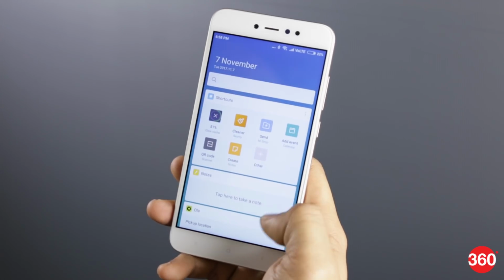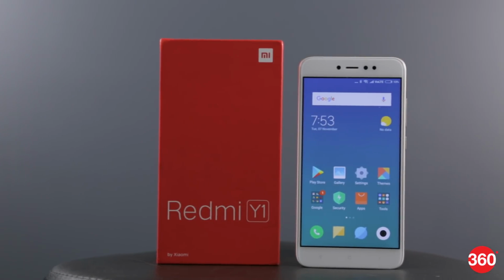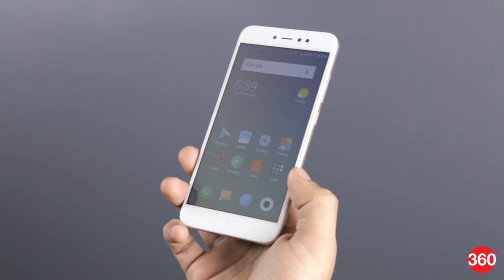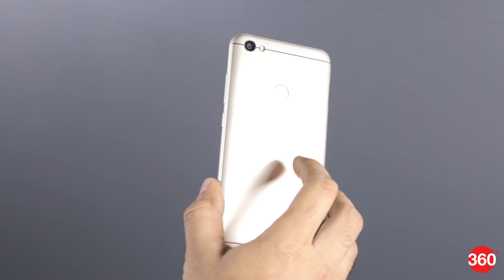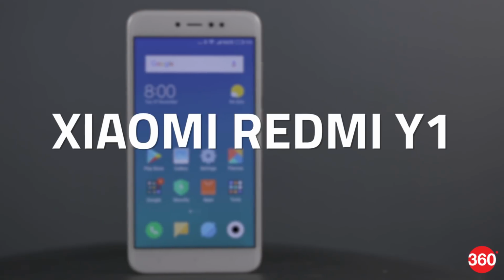After launching its flagship, the Mi Mix 2 and the Android One powered Mi A1, Xiaomi has now launched its youth-focused Redmi Y series. The first model, the Xiaomi Redmi Y1, seems to have good specifications, but should it be your first choice? We find out.